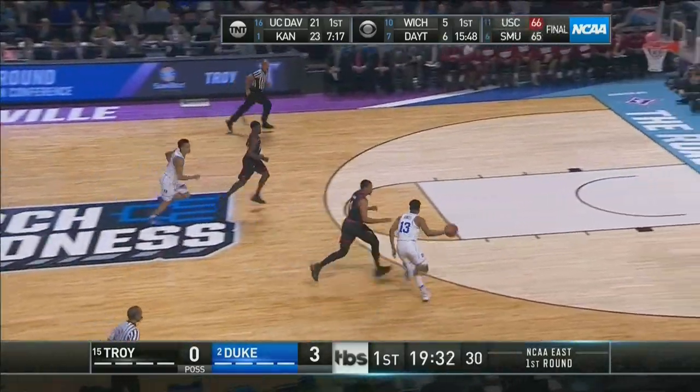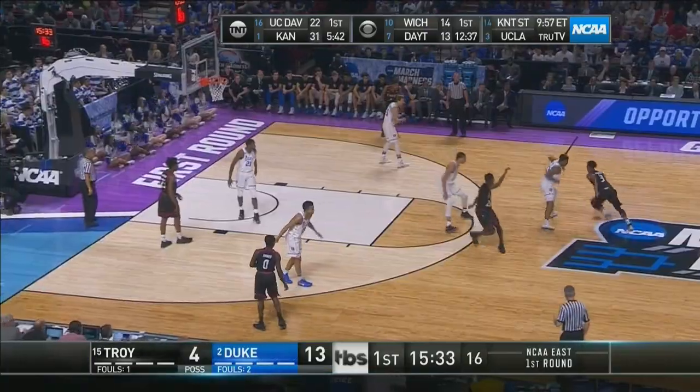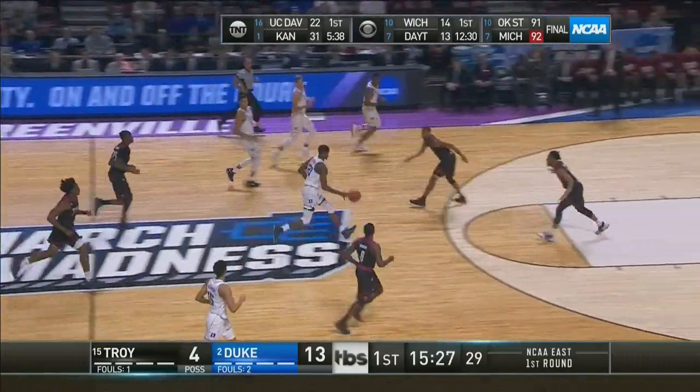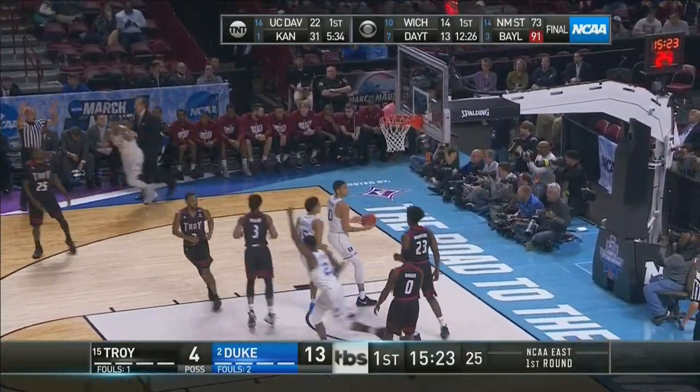Now a steal. Matt Jones with the pick. Jones goes all the way in. And a couple of person handling the ball, trying to shake a defender. He did. Good pass, but it was poked away from behind by Matt Jones, an all-ACC defensive player. And in the corner, he gets it right back.